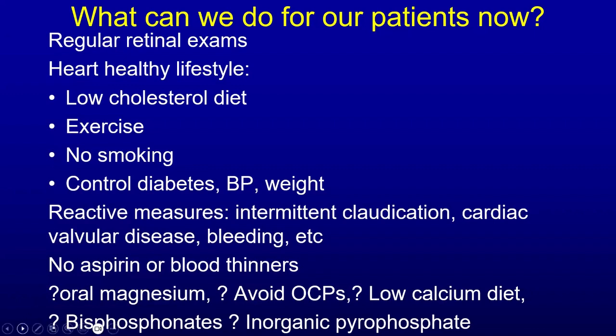Avoiding birth control pills has been suggested. The evidence is not great for that, but there is some data suggesting that oral contraceptives make PXE worse. I don't know if a low calcium diet helps. I do know that we don't want our patients to get osteoporosis, so I give everyone a list of high and low calcium foods, and I ask them to try to hit the 1,200 milligrams minimal daily requirement of calcium.